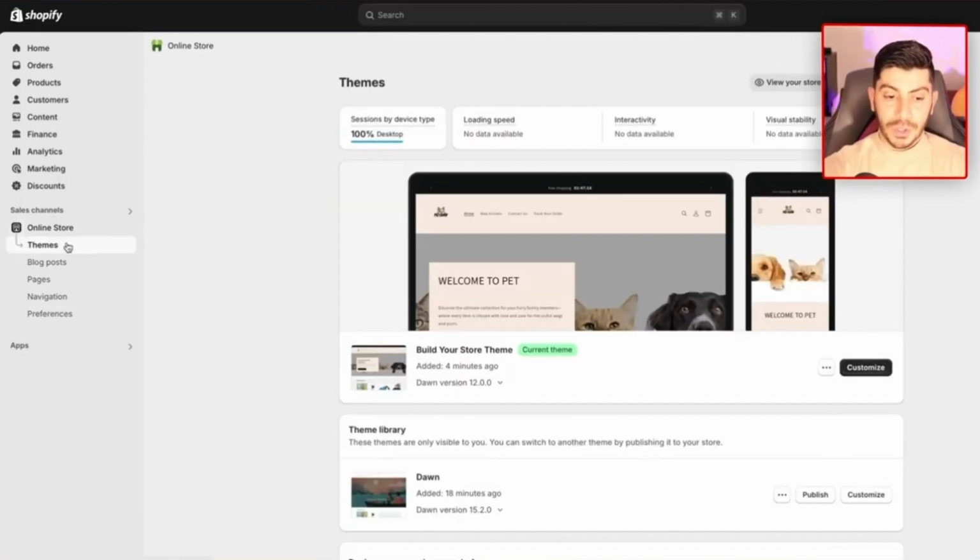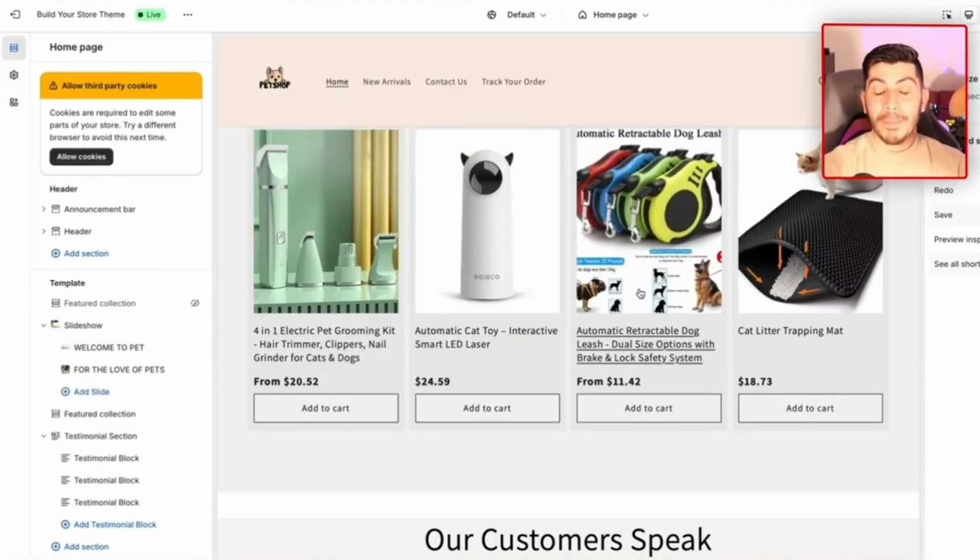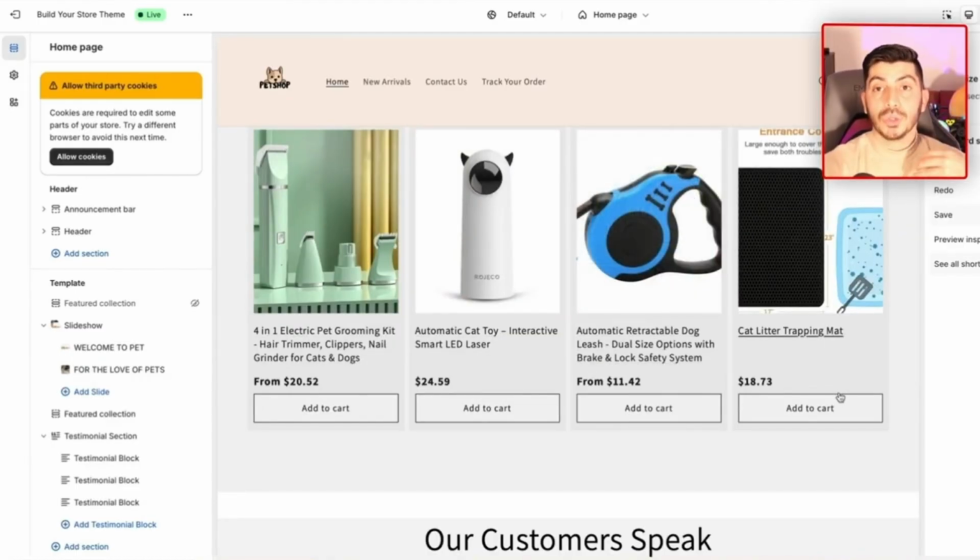Now all we have to do is go to the online store. We see themes here. Themes represents the theme of the store, so the layout of the store. If you ever get further into this business, you'll see that there are multiple themes you could install into your store to change the look of it, the aesthetic, the way that the components and the things work. As you guys can see, it automatically uploaded a bunch of these products from AutoDS to get ready to sell.